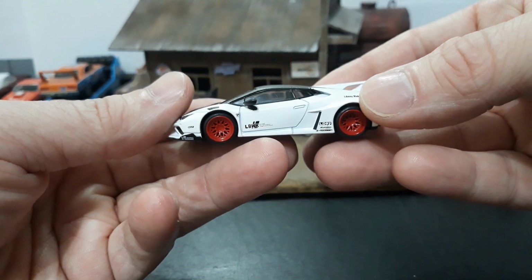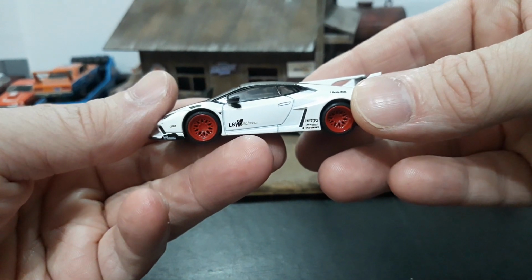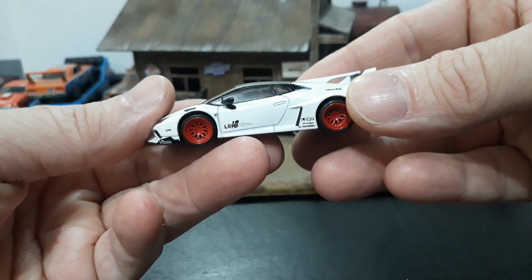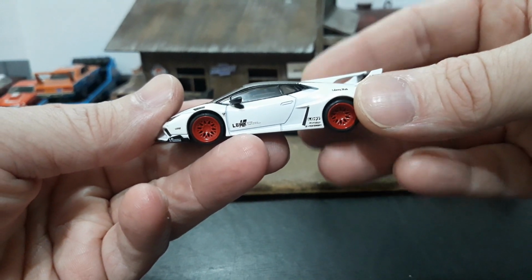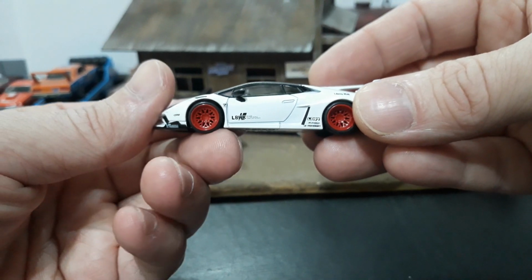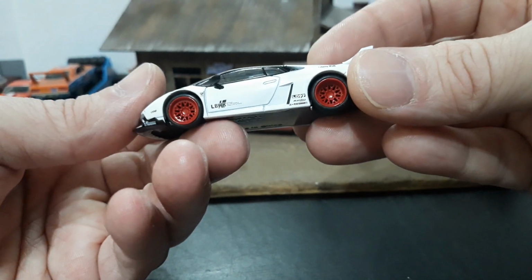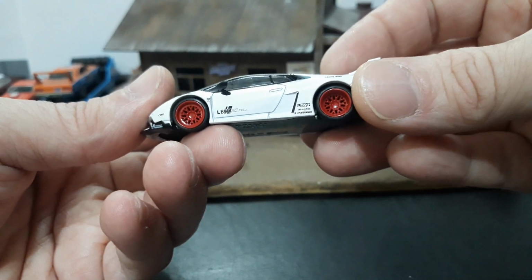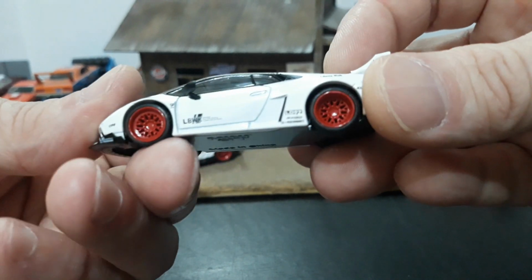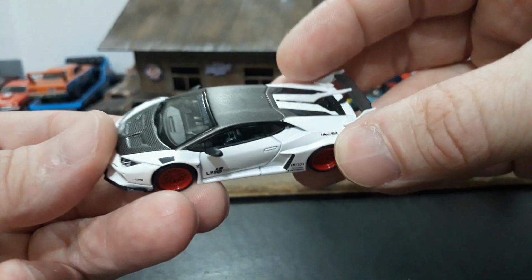So the Japan exclusives that are actually exclusive with differences have their own collector number. The ones that are just repeats of a regular release in a different package have the same collector number as the regular box release. But as I said, this one is exclusive because it has the same wheels, but they're red. And they are very vibrant, and you can see all the details, which I do appreciate. That's pretty cool. That's the one thing I do dig about the red wheels.